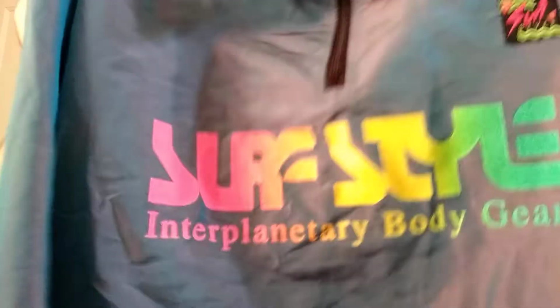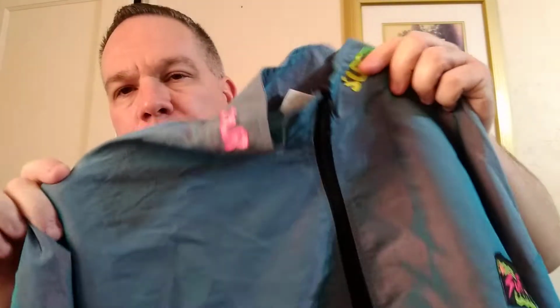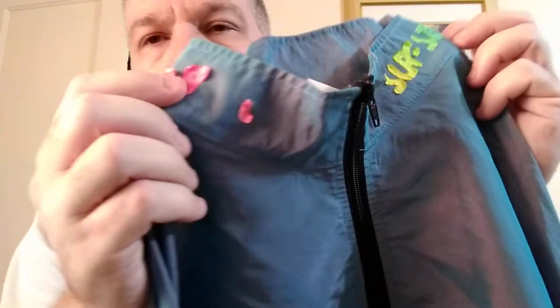Next thing I sold was a vintage, which you saw me get the other day at a garage sale. That surf style from the 80s, the neon men's windbreaker, half zip. It does have some peeling, because obviously this is like 30 years old, but the front of it is still in very good condition. No rips, no tears. It's an extra large men's. So I sold that quickly. I just got that this week, and I sold that for $15. I paid $1 for it at the garage sale, so that's good.